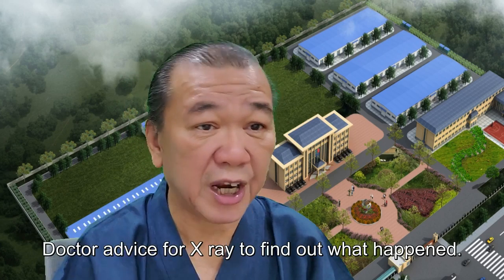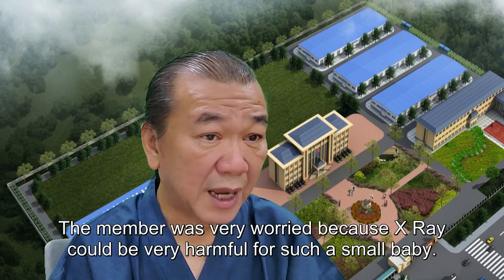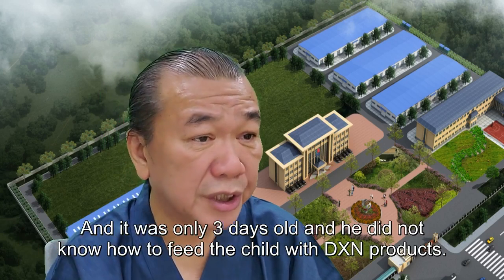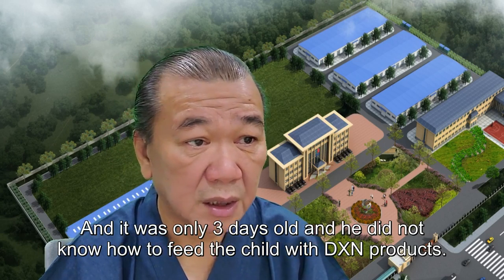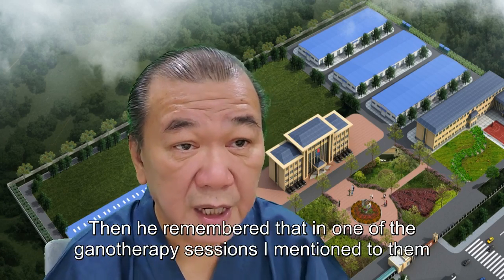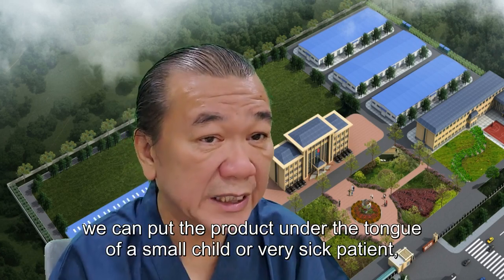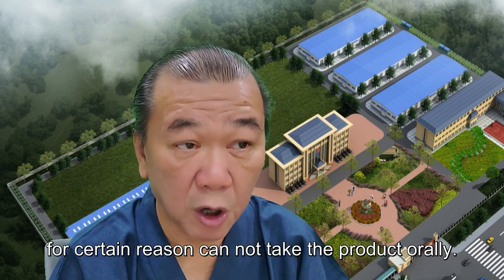Doctor advised for X-ray to find out what happened. The member was very worried because X-ray could be very harmful for such a small baby. And he was only 3 days old and he didn't know how to feed the child with DXN products. Then he remembered that in one of the gynotherapy sessions, I mentioned to them that we can put the products under the tongue of a small child or very sick patients, for certain reason they cannot take the products orally.